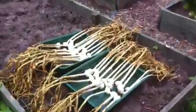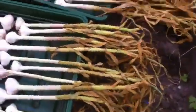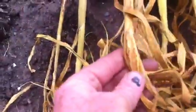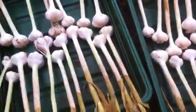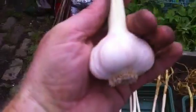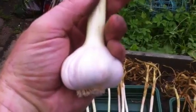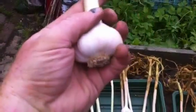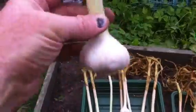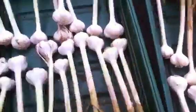Garlic. I've lifted these out just so I can get in the greenhouse and show you. It's all drying off now, starting to rustle a bit. I've been having a few conversations with people about this. This Solent White garlic for me is made for this country. I started these in cells in the greenhouse right at the beginning of January, and planted them out in March. And what a harvest.